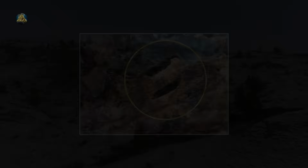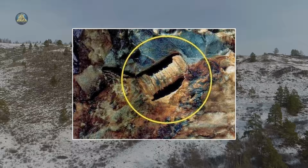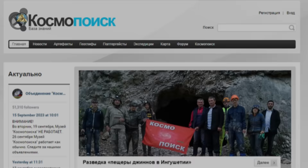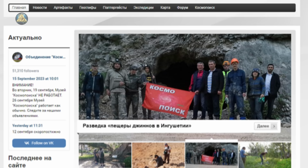The Russian UFO research group Kosmopoisk first announced discovery of the 300-million-year-old screw embedded inside a rock in the 1990s. And since then, mainstream scientists have struggled to explain it away as a natural phenomenon. The group conducts expeditions to remote sites on Earth in search for evidence of alien presence or activity and cryptozoological species, such as Bigfoot or Almas.